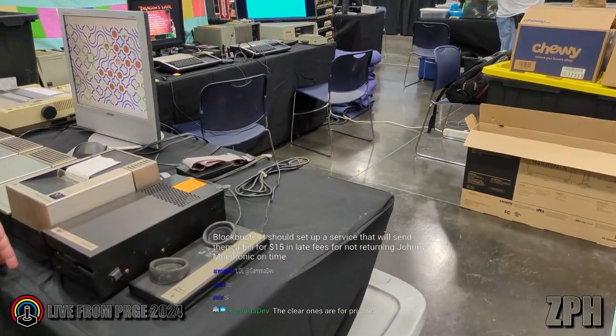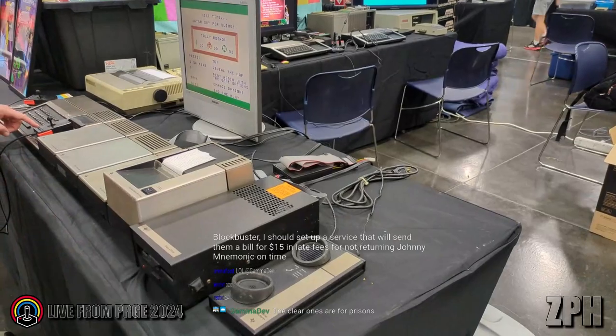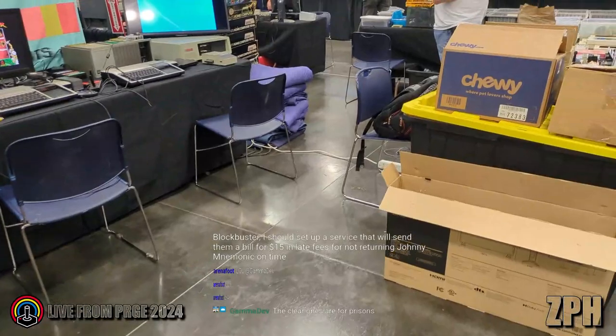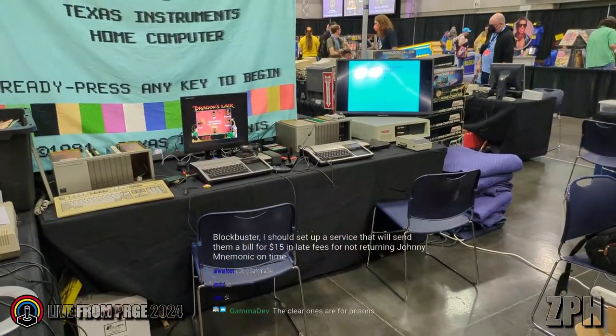The clear ones are for prisons. Yeah, I remember that. Who did the special on the clear ones? It wasn't the 8-Bit Guy. Who was it? Some more Texas Instruments back there.